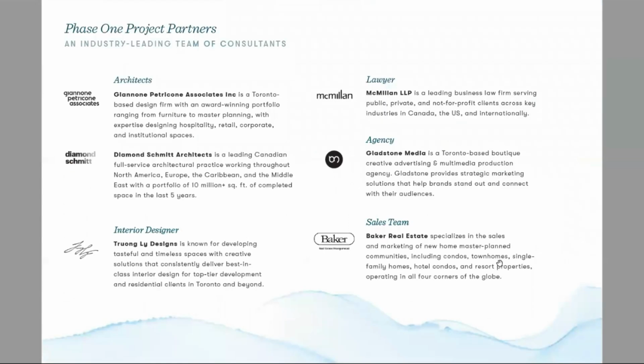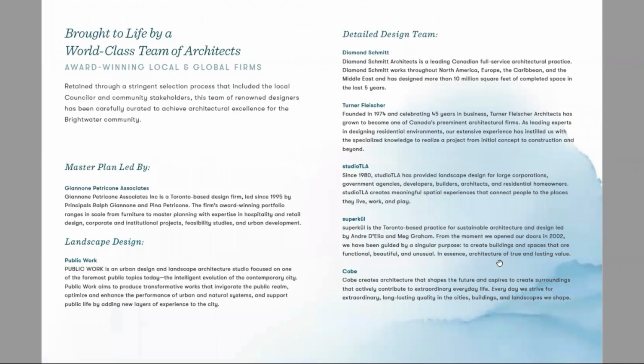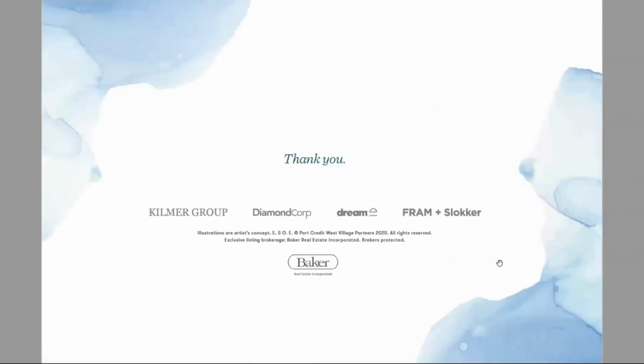Just going over the architects and the media behind the sites, a great team of individuals helping push this project to the forefront. And that's the presentation there.